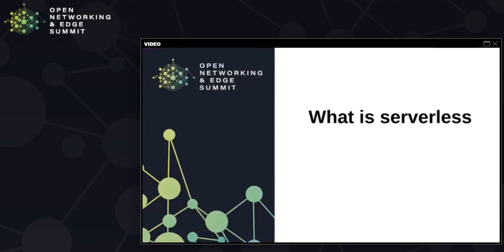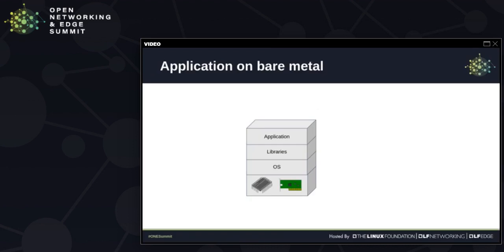So what is serverless? It's one of the terms that I think sounds a little bit fancy and mysterious perhaps. So I have a short description of what serverless actually is, and hopefully I will be able to convince you that there is nothing magical about it. I start with a very old-fashioned picture of an application running on bare metal. You have the application, it's using some libraries, there's an operating system, and the operating system is responsible for handling the different hardware devices such as the CPU and the NIC card here in this picture.